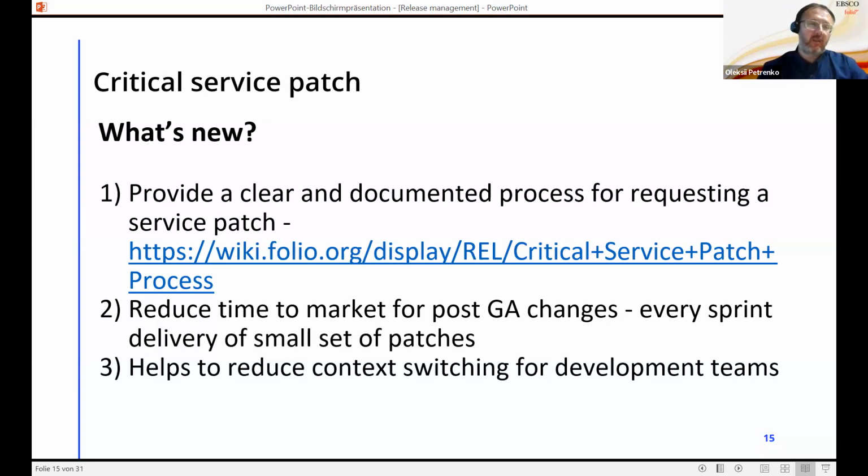The next step, from my standpoint, is that we reduce time to market for post-GA changes. We are announcing it every sprint, a delivery of a small set of patches, right? Besides that, you can use these modules on your libraries, on your websites once they have been released. For me it's really hard to announce it after every release, because we also have a verification and test process, and that's why we do the announcement at the end of the sprint, somewhere at the beginning of the next sprint.